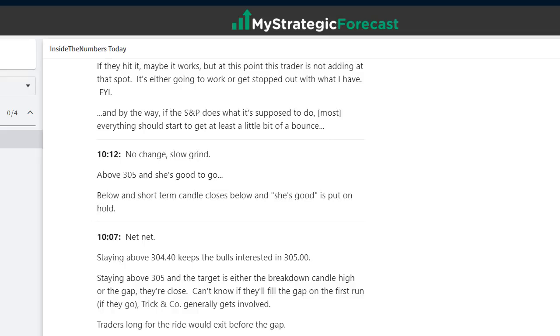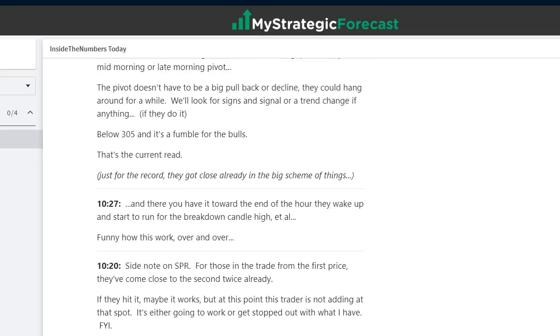The point was direction. Where are they going? Traders could ride it up there. Above 305, and she's good to go. Below 305, short-term candle closes below, she's good, is put on hold. That was basically the deal of the morning. Don't know how to be much more clear than that.